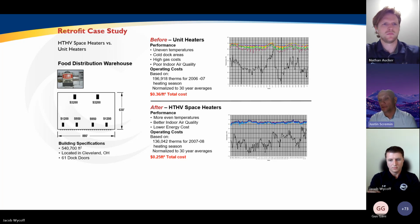Looking at the middle there, before with unit heaters, we had uneven temperatures, cold dock areas. That's what leads to the uneven temperatures. And in order to achieve that, we were getting no outside air, so we had poor air quality, and we were paying a bunch for gas. So this case study is from '06, '07. We were doing 196,000 therms, and normalized that cost us about 36 cents a square foot.